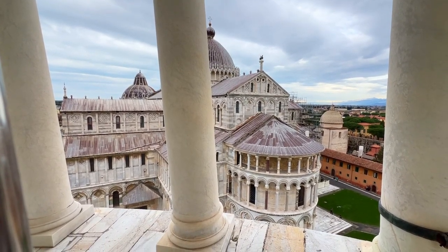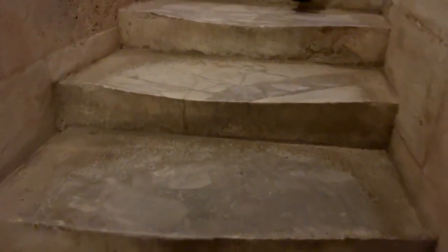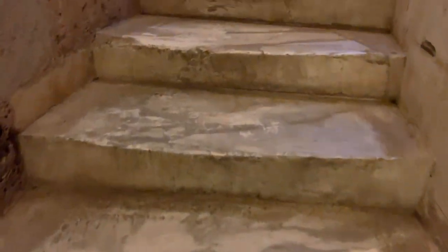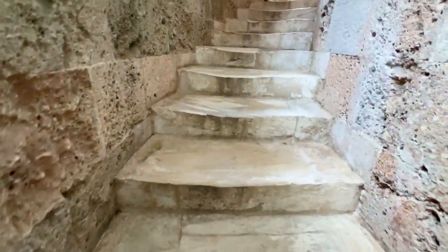Speaking of visiting the tower, you aren't allowed to take bags or backpacks in there, but there are lockers available for you to store your items in. There are lots of stairs, but you don't need to rush. Take your time and enjoy the experience.